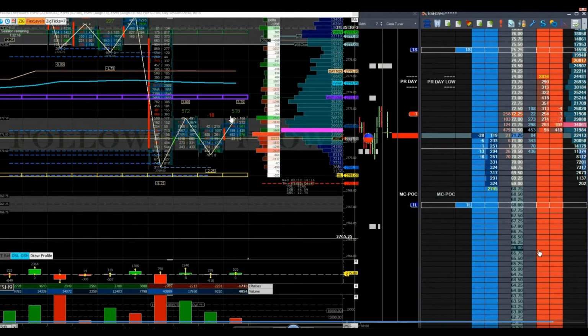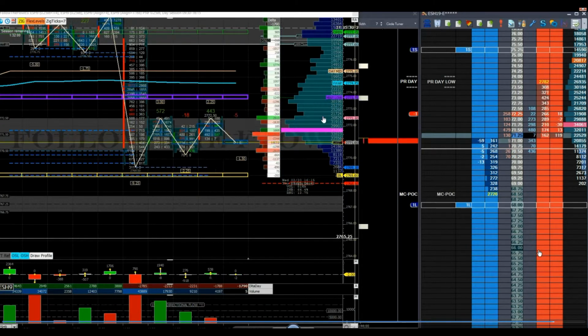Rotating back up, where do we stop? 72.50s again. They couldn't lift above 72.50. So now we look to see, okay, they failed again at 72.50. Are they really going to drop this, or is this going to be some chop, push up a little bit more, then fail, or push up, hold, and then rip everybody who shorts face off? That I don't know, so I'm just assessing this trade. It's really slow.